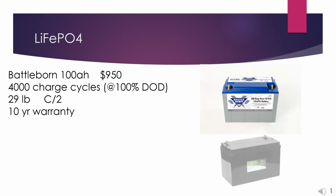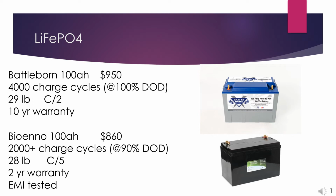The 10-year warranty is way more than you'd ever see on a lead acid. The Bioenno battery is almost exactly the same price once you factor in that it can't do 100% depth of charge. It doesn't charge as fast as the Battleborn, but still it charges twice as fast as a lead acid battery, and it's well tested for EMI issues, so you won't interfere with your ham radios.